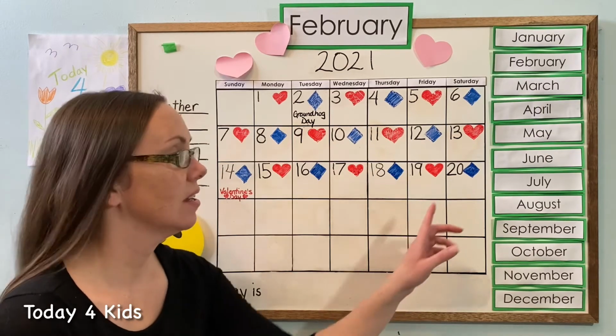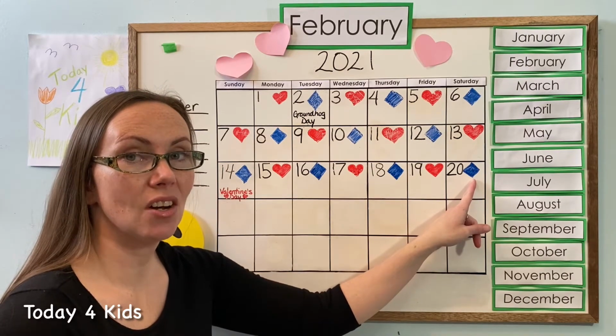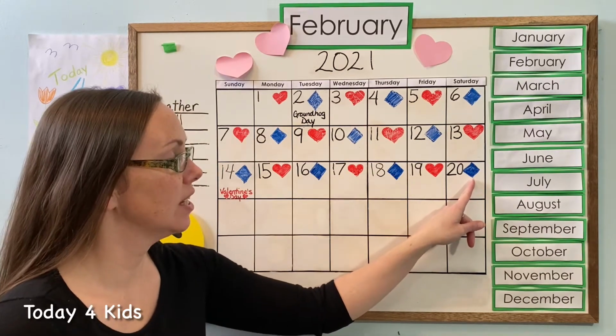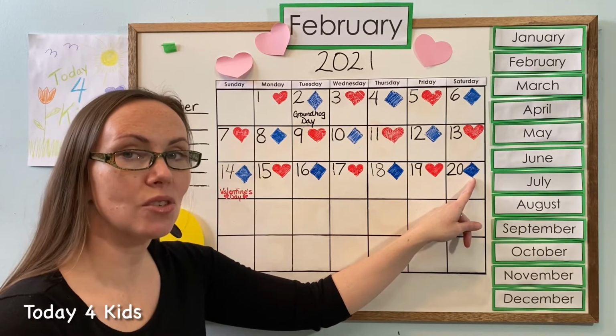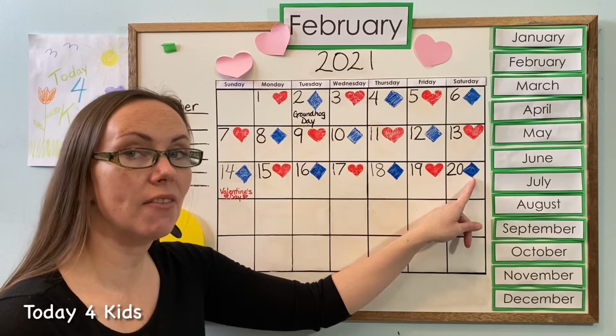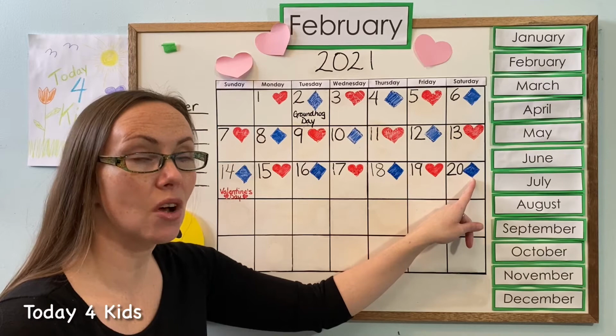What did you guess? Did you guess blue rhombus? Blue rhombus is the last shape that we did on our calendar for our pattern. And it's a special shape. It's also called a diamond. So it has two names, rhombus or diamond. You can call it whatever you like. We're just saying rhombus in our pattern so that we can learn and remember that it's also called a rhombus.